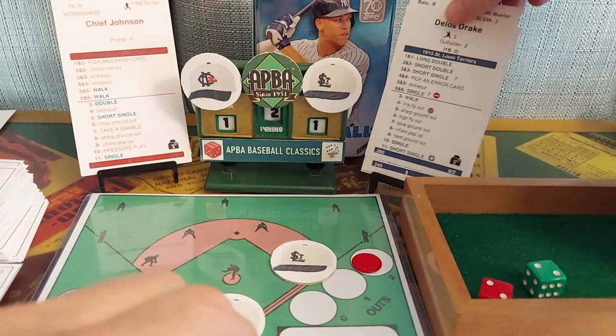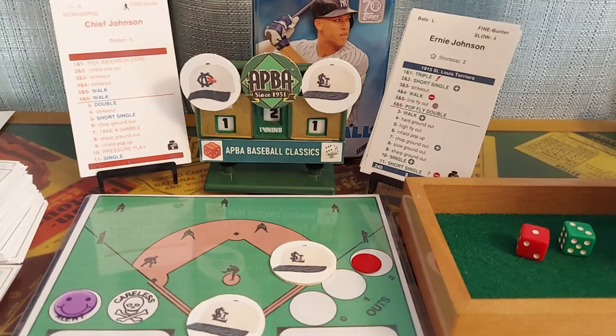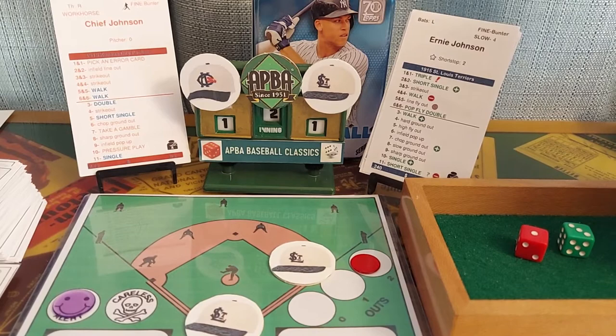Here is the shortstop, Ernie Johnson. Four is a hard ground out. Johnny Rollins scoops and throws across the diamond. Three outs. We go to the top of the third, 1-1 tie.